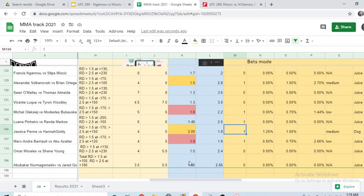All right, guys, on to how I'm betting the card. Between Abubakar Nurmagomedov versus Jared Gooden, I'm picking Nurmagomedov. I'm not betting the fight. Omar Morales versus Shane Young, I'm picking Morales, I'm not betting the fight. Marc-Andre Barriault versus Abu Azaitar, I'm picking and betting Barriault, 1.25% of my money, it's a small bet.